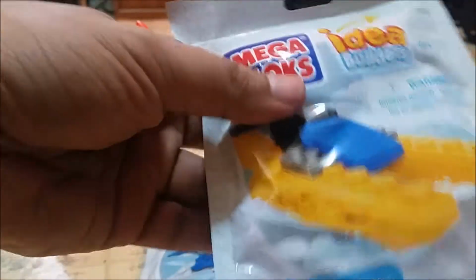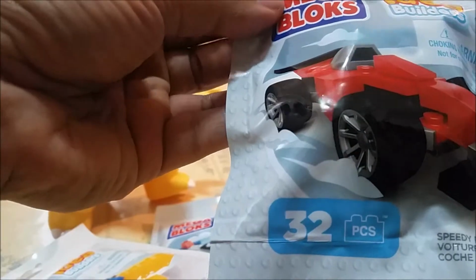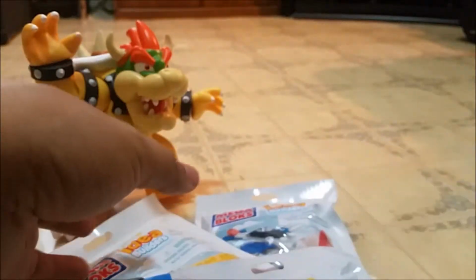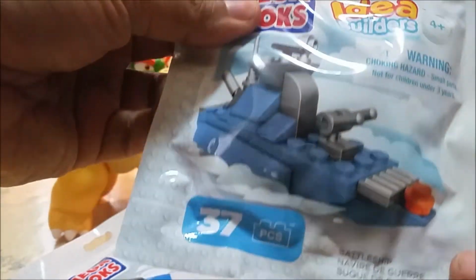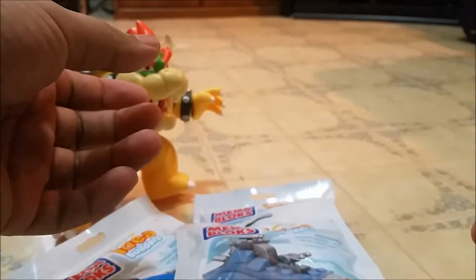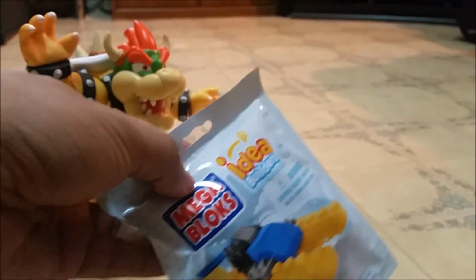Alright, let's go to the next one. Another Idea Builder. 38. It's a boat. This one's a little car. 32 pieces. We're going to build that quick. And this one's probably going to be my favorite one, a battleship. And these were all $1.50 at Target. So let's get started.